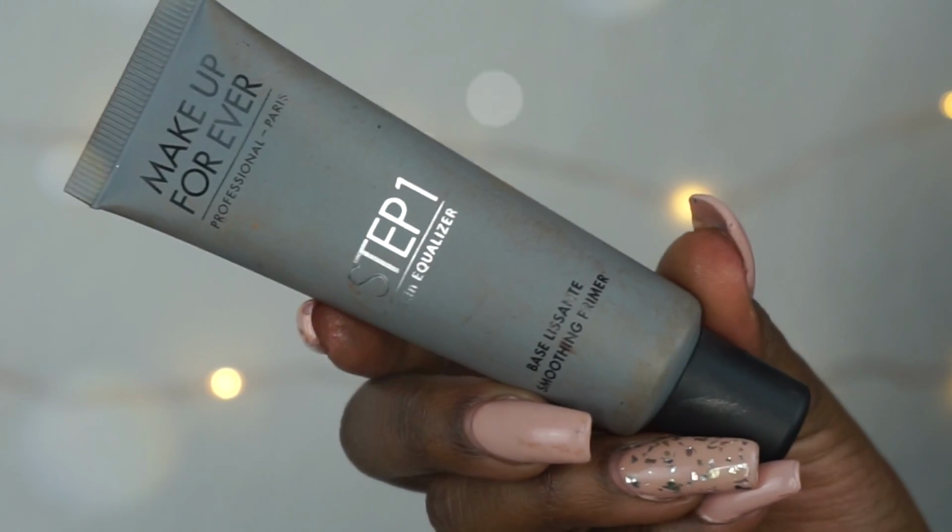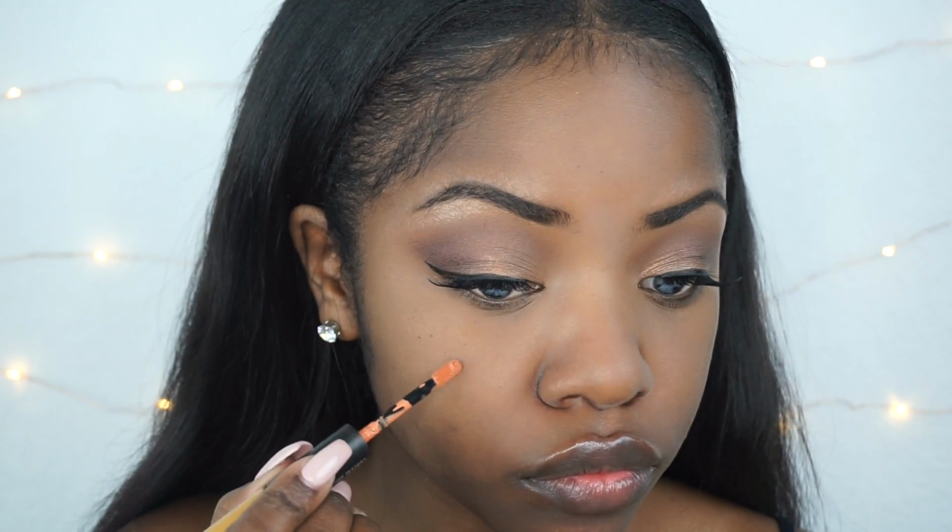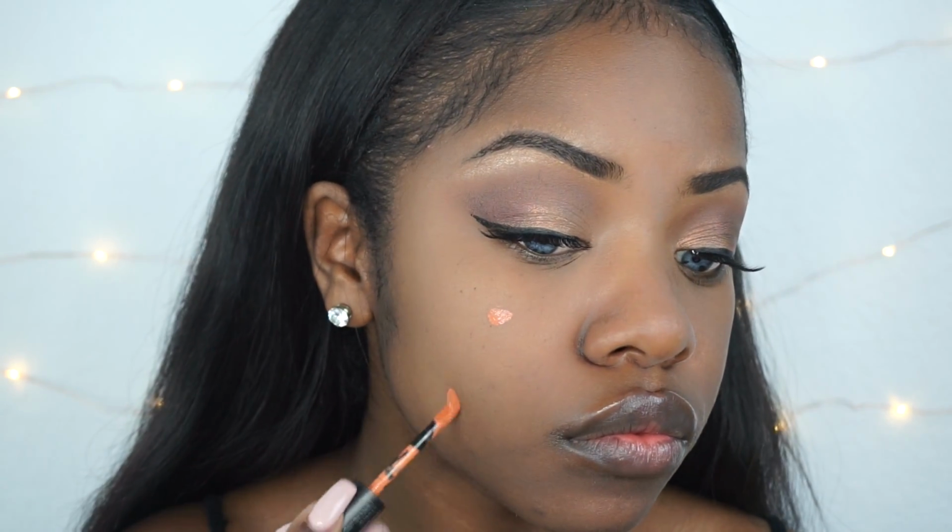Now we're going to move on to the face. For this look, you can tell that her makeup artist did a real emphasis on perfecting her skin and making it flawless. So I'm starting with the Makeup Forever Smoothing Primer, and then I'm going to go in with the MAC Studio Correct and Conceal Duo, and I'm taking the orange peachy shade, and I'm just placing that all over the blemishes that I've had recently.